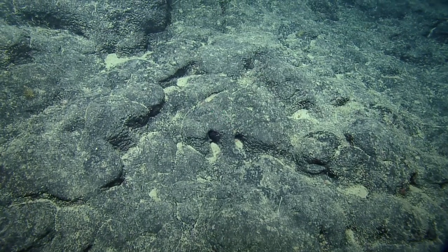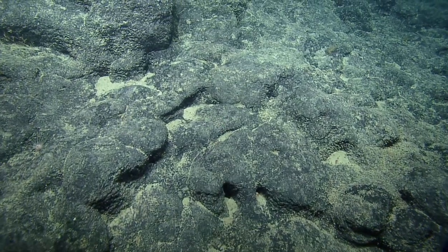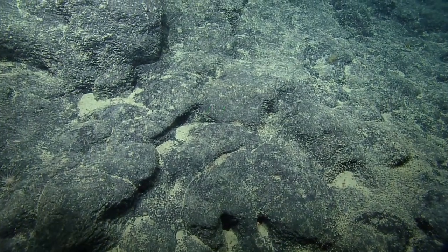Yeah. Another sea urchin. Probably the crinoid. It's there, the pencil urchin.